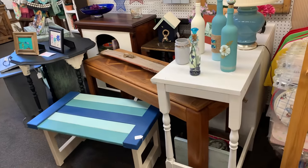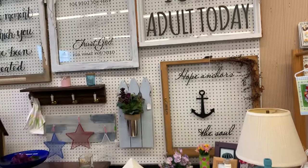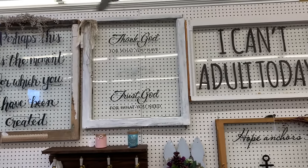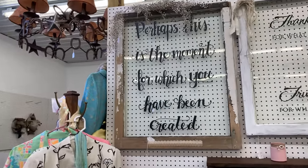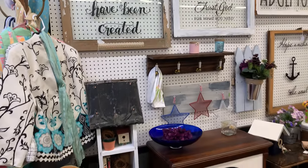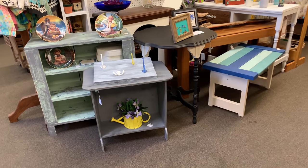And not only is it fun to go and check out others' prices in your area, it's also fun to see how people stage their booths. If you're struggling with your booth or how to stage items when you're photographing them, when you're reselling them on the internet, you definitely want to check out how other people style them up, how they make them look appealing to others.